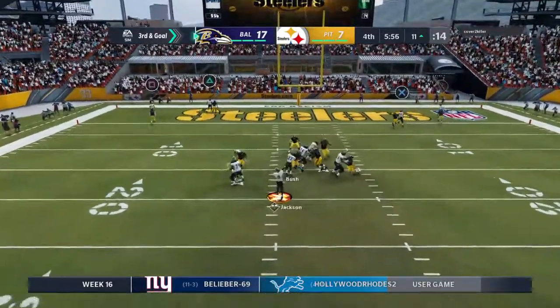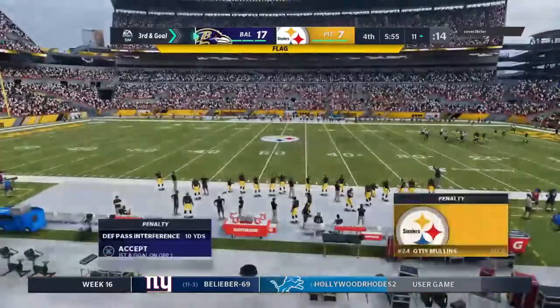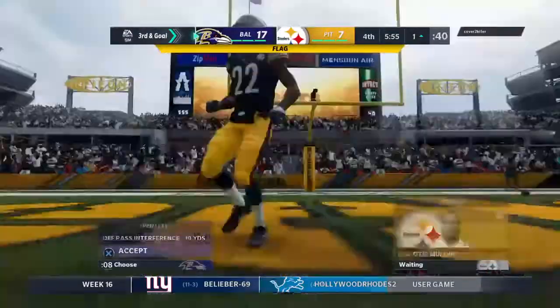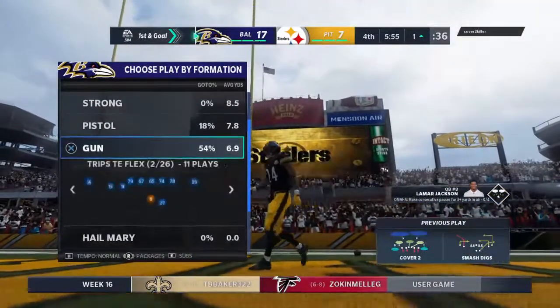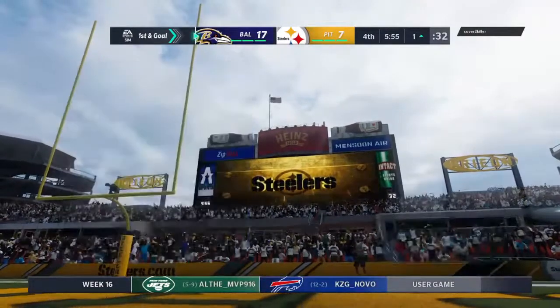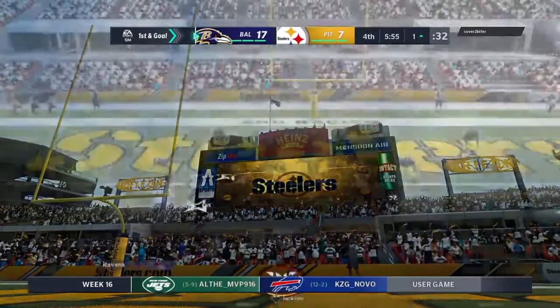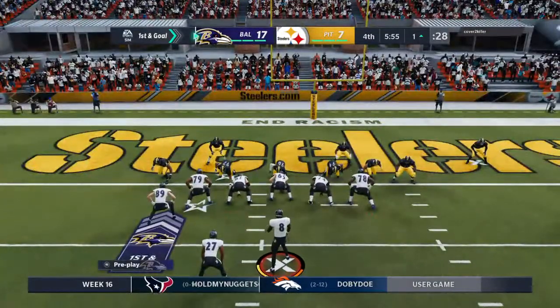3rd and goal, Jackson. And that'll be incomplete. We do have a penalty flag down, however. Let's see what that's about. And since the penalty occurred in the end zone, move the ball to the 1 yard line. 1st and goal from the 1 yard line. Costly penalty. A good chance now to put this game on ice. This is 1st and goal.